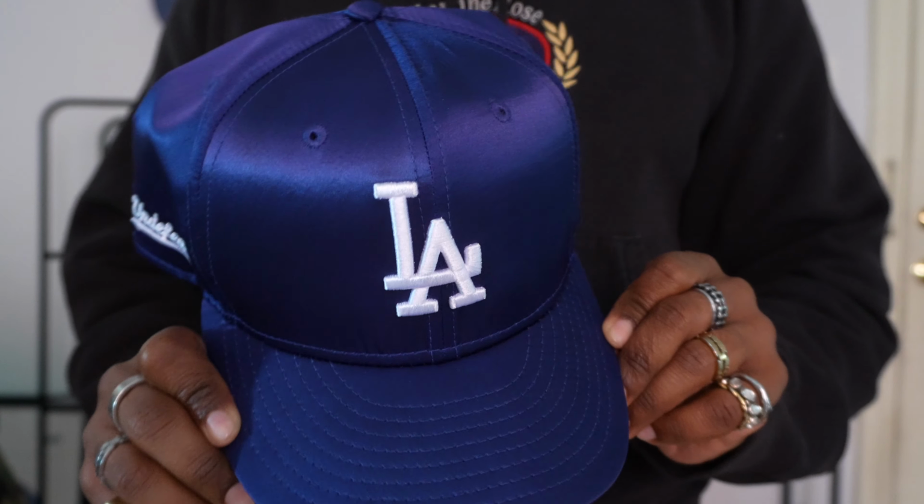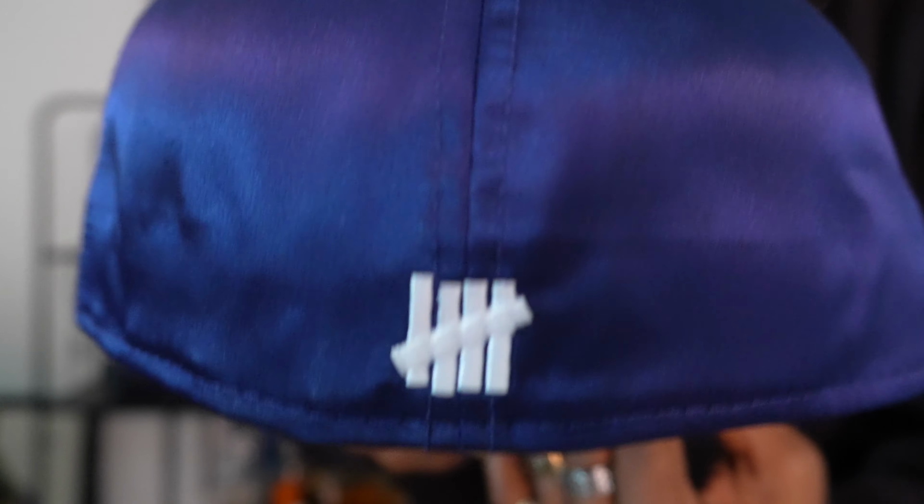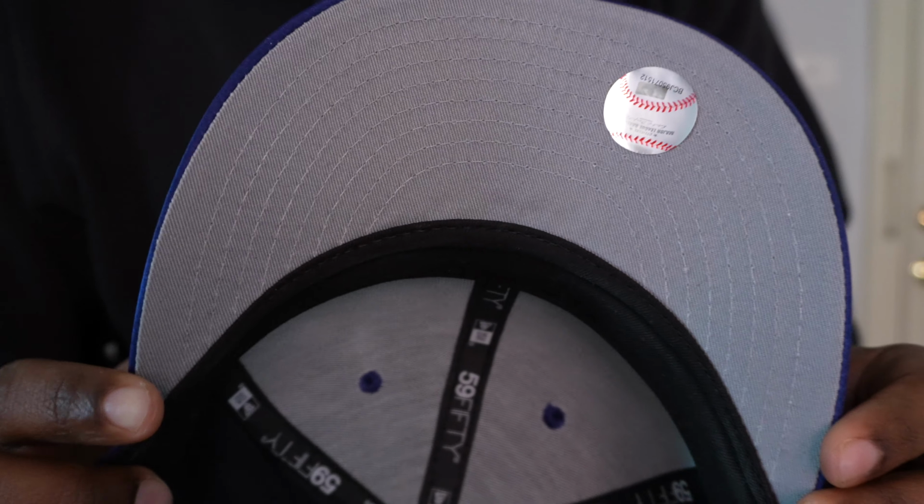On the front, we got the LA Dodgers logo. We have the New Era logo. On the side, we have Undefeated written out, and then on the back, we have the Undefeated logo again. And it is a gray brim, so we have a gray contrast brim underneath. I did go with my typical size in this. Probably would have went down 1 size, but this was the only size that they had. But this is my typical size, so if you can pick it up, stay true to size.